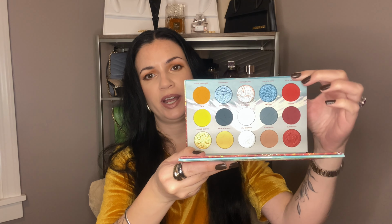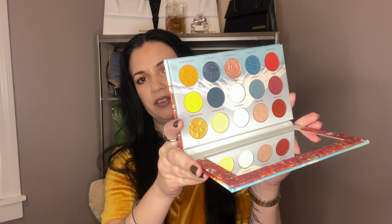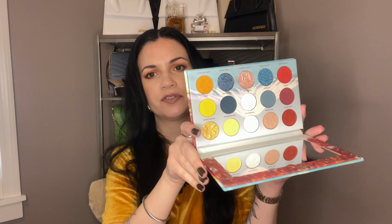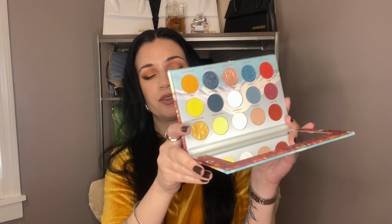I still think this is a beautiful fall palette. You have these red tones here and the yellows here. It's very, very pretty. You also have the blues, which I don't wear blue eyeshadow all that often. That's probably the color that I wear the least. But the rest of the palette is absolutely stunning, and I definitely want to get some more use out of this.